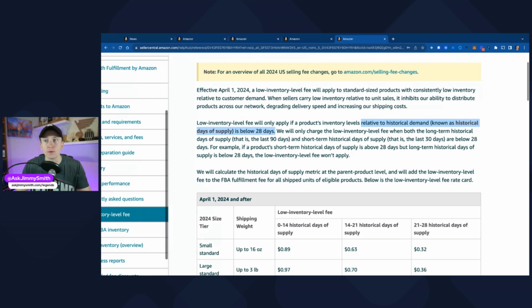They are only going to be able to know the historical days of supply below 28 days or 90, which we'll get to in a second, based on the history of that ASIN. So to me, that is just referencing that either Amazon's going to have to wait 30, 60, 90 days to apply this to a seller because they won't have that history, or they're going to be looking at the ASIN level, and they're going to be saying, we need this amount of supply. And so all the sellers that are a part of this need to get it over that amount of supply for us to not charge this fee. That is why I believe it's going to be an ASIN level, not a seller SKU level.